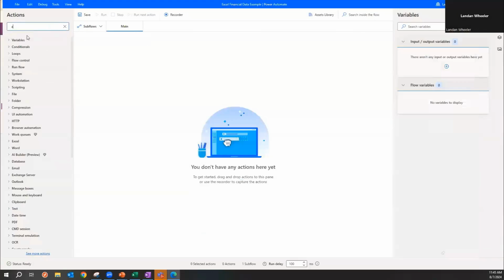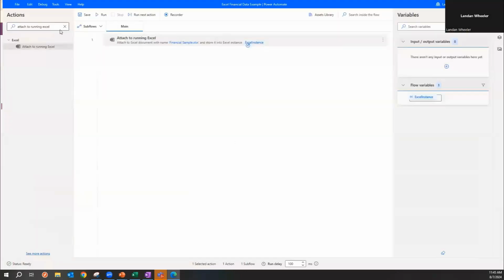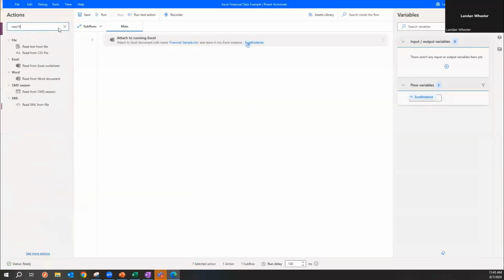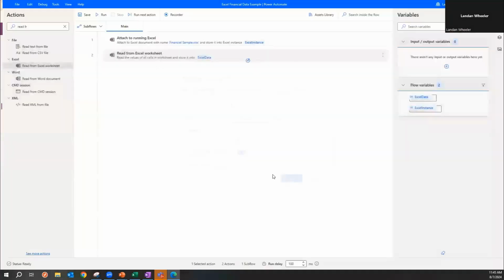The first thing I'm going to do is attach to the running Excel. In this dropdown, I have the option to select the file that's open. Very simple. Next thing I'll do is read from the Excel worksheet. In this case, I'm just going to get all available values. We do have some different options here. And as I noted before, the first line of the range contains column names, so I'm going to check that box here.